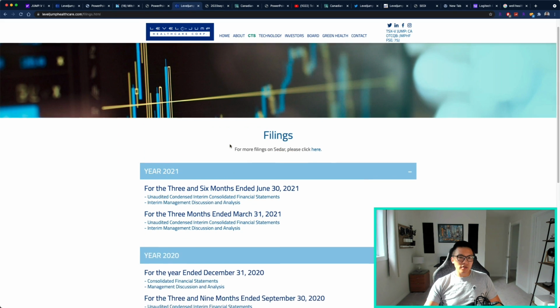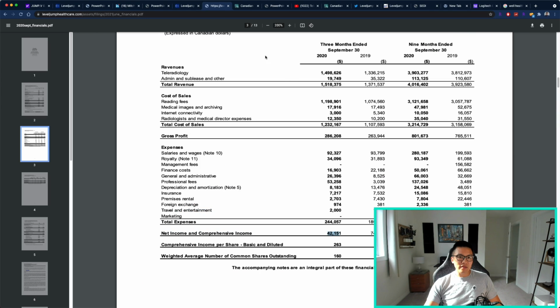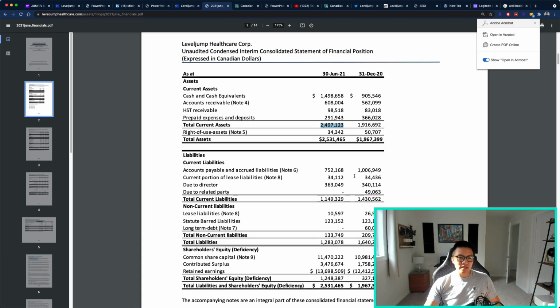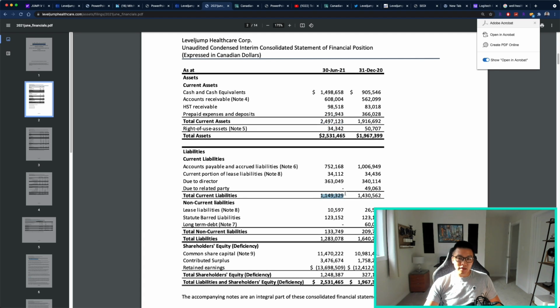Now, if we jump over to the latest quarter, we can look at those financial statements. The current assets of Leveljump as of June 30th are $2.5 million. They have current liabilities of 1.1. So this is very good to see that they increase their current assets and drop their current liabilities, and that ratio is now looking like a 2.